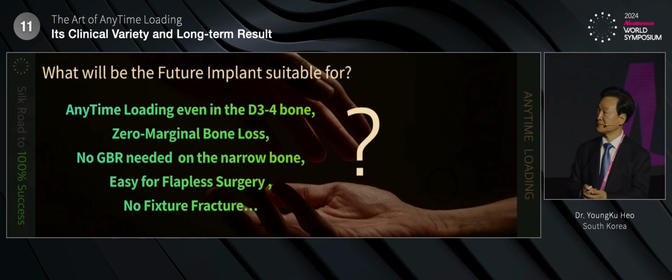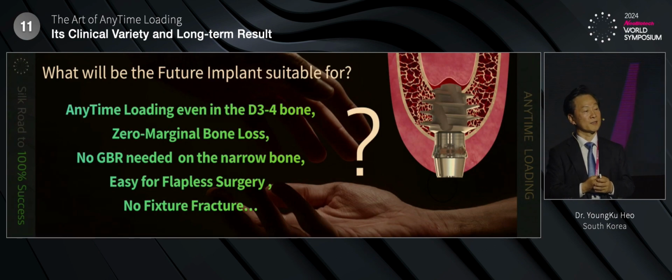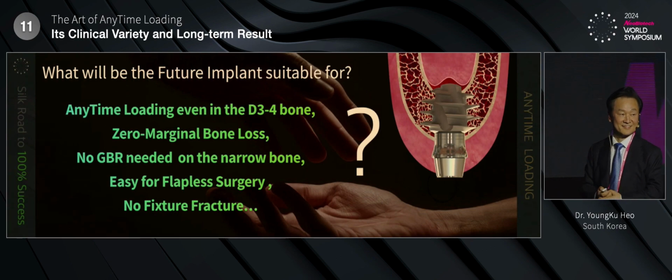I don't know. I'm not sure. It's just one thing here like this. How do you like this? Okay, we have a short implant, a small core, but a big and very deep thread like this. And never move. You like that?